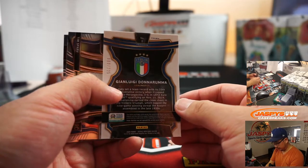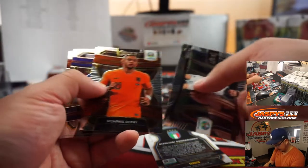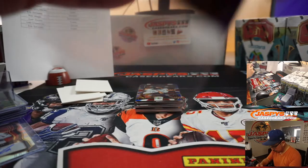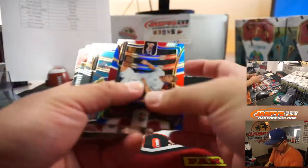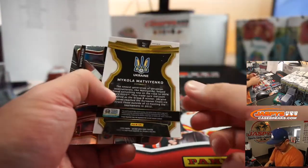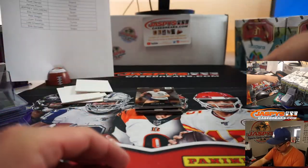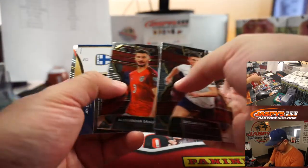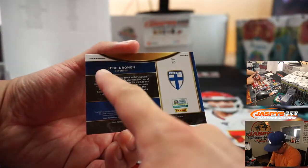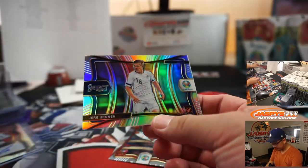There's Gianluigi Donnarumma for the Azzurri. That's 225. Got the tricolor right here. There's a rookie silver. There's Declan Rice. And we've got Uronen for Finland.